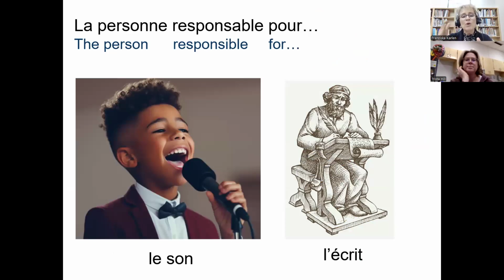And we're adding more and more classroom jobs for French. La personne responsable pour, the person responsible for. So we always have a sound person. So for example, when we say qui, the question is who? Ooh, key. Everybody circles their face in the class, and one student is the designated sound machine. And the sound machine makes the ooh sound, the owl sound, to help us remember key means ooh. So we just designate that person.